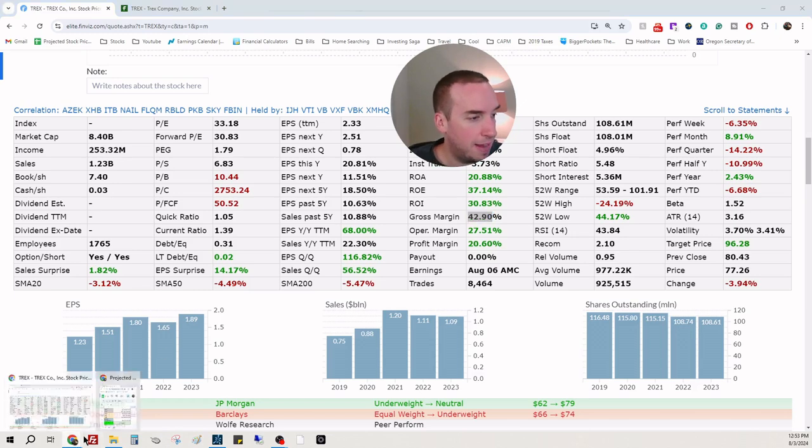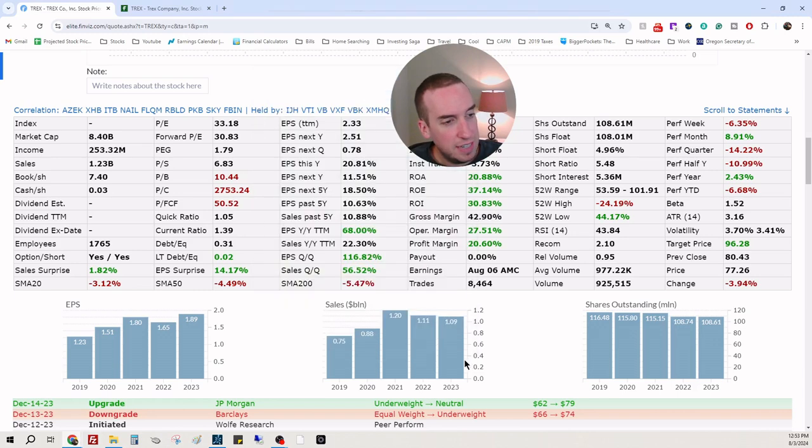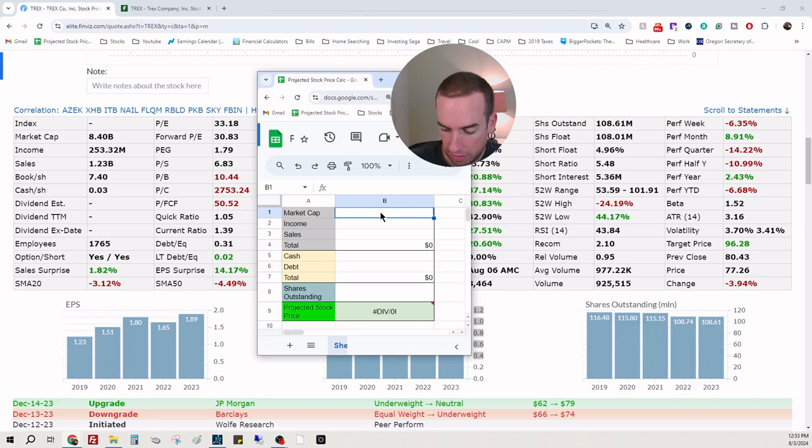So let's pull up my proprietary stock price projection calculator. This is going to let us know which way the stock price is trending. And I only include the market cap if it is over 1 billion. It is over 1 billion in this case. So 8 billion, 400 million. We do have income 253 million, 320,000.